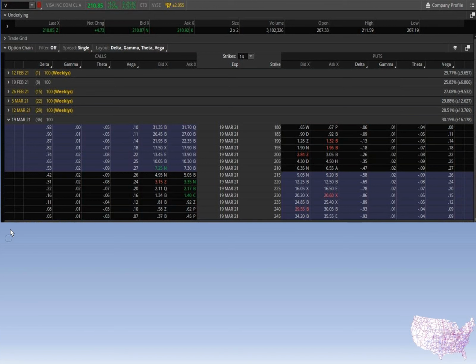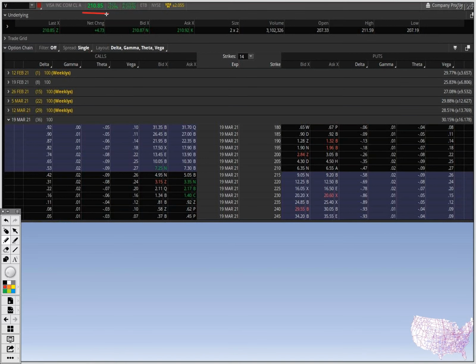What do we do when the stock is over $100? Well, if the stock is greater than $100, then we just move the decimal. We move the decimal 3 ticks: 1, 2, 3. So in this case, we're at a $210 stock.